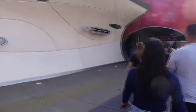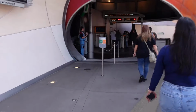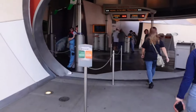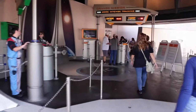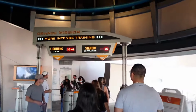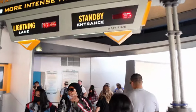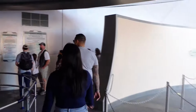All right, we're about to do it. As you walk up, you can go green to the left. Green is normally a much shorter standby wait time, or you can do orange, which is the more intense, which is what we're doing. Get back around, might be close to the time, because there's no wait right there.